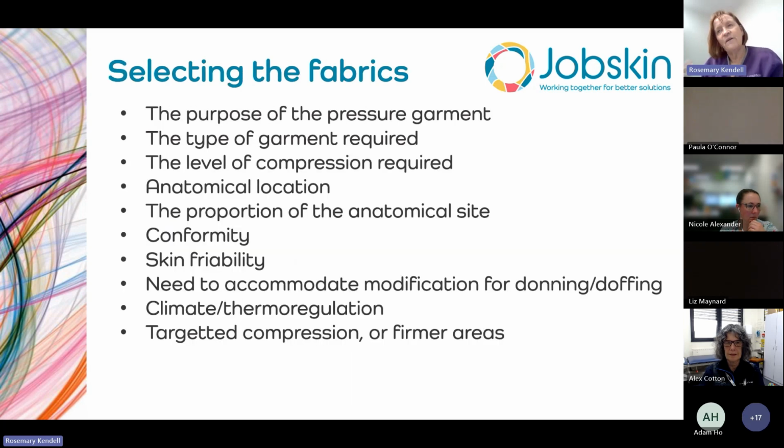So going back to, how do you choose? Well, when you've got the knowledge of the fabrics that are available, we then come back to exactly what I spoke about at the beginning: the purpose of the pressure garment, what type of garment you're needing, the level of compression. For example, if you needed higher levels of compression, Conform-Tex is not your fabric. It's just never going to achieve that. Then the anatomical location. So, for example, for a head and neck garment, you might be tossing up between the power net or the Conform-Tex. You might start with Conform-Tex and move to power net.